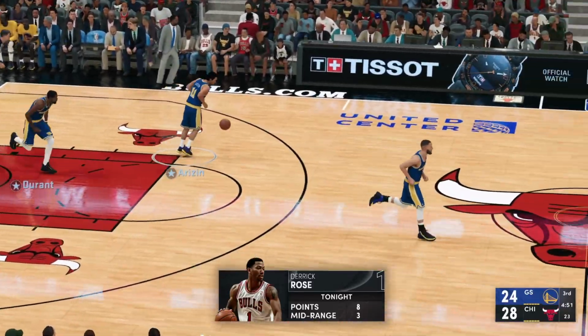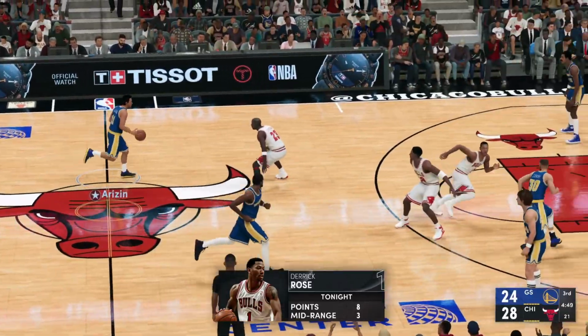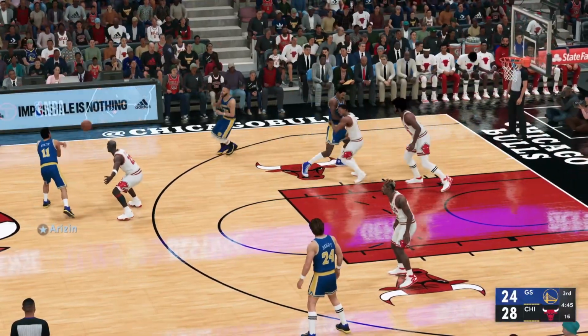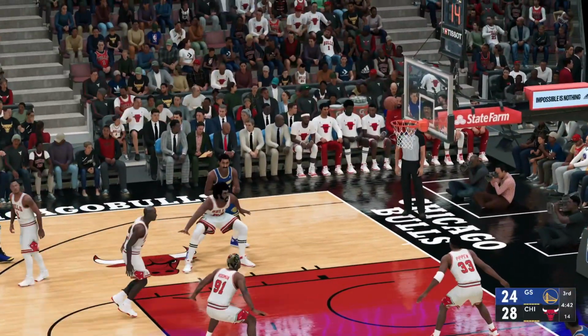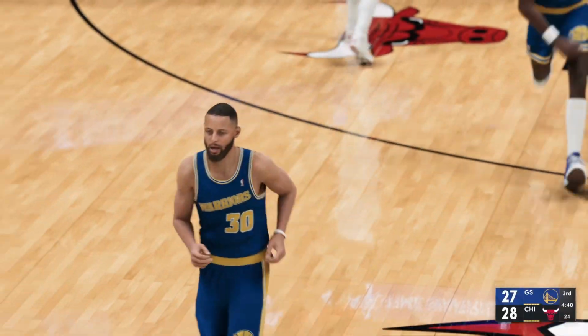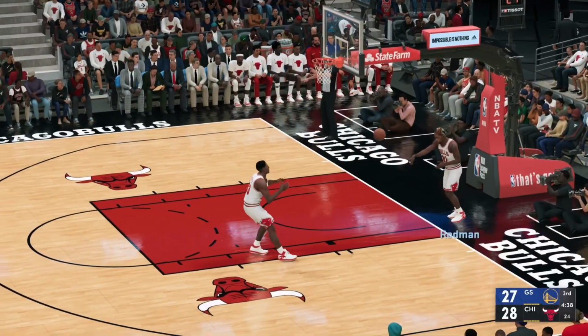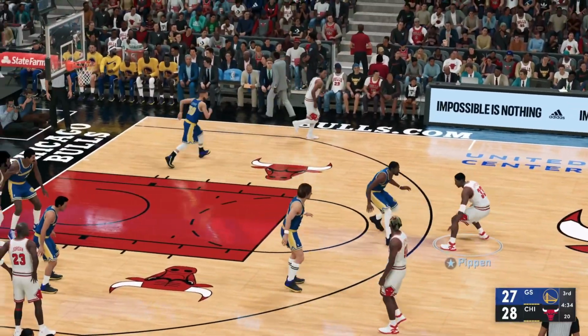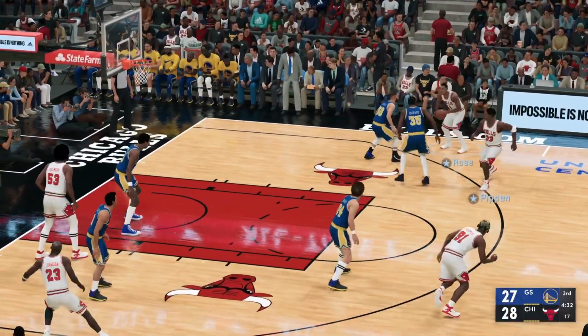And that floater is something Rose has been comfortable with since he came into the league. It's only gotten better with time. Now here's Curry. He has six. Nailed from three-point land. Now what a great option he gives them on every possession. Pippen, the pass to Rose.